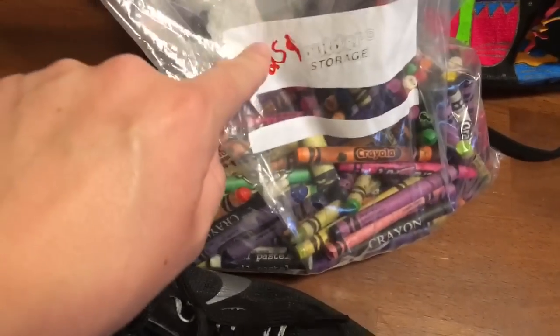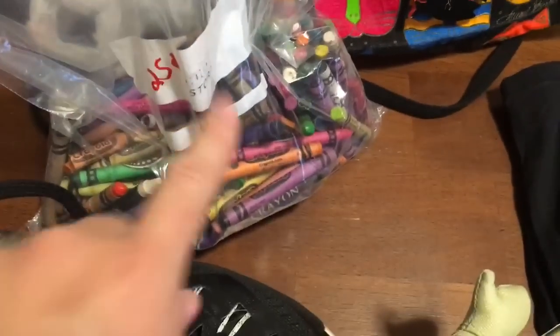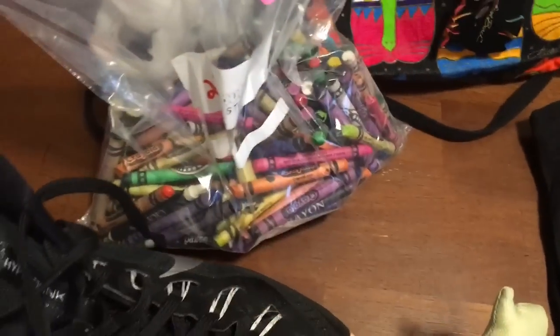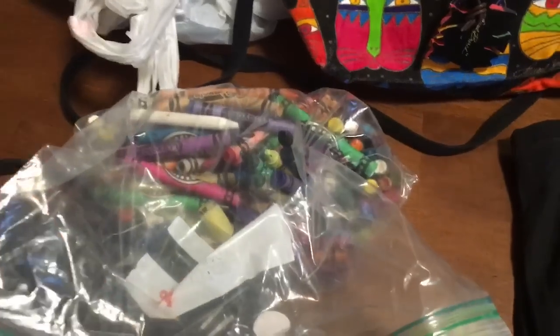I picked up a lot of old crayons. They were 25 cents. I actually already have a bag that is about this size, so I'm going to throw them all together and throw them up on eBay. Crafters tend to buy these lots because they melt them down in the oven and make things with the wax. So when they're as cheap as 25 cents, I always grab them.